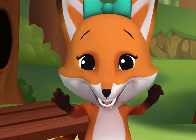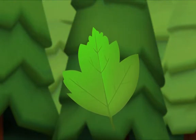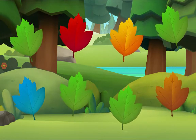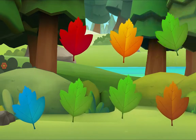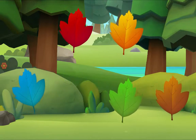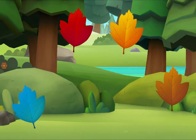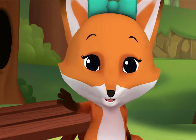I'm crunching leaves, but only green leaves. I see one. Let's look for more. Let's look for one more. Do you see it? There it is! We did it! Yay! See you!